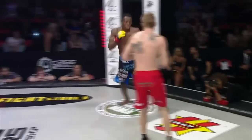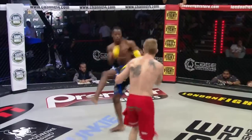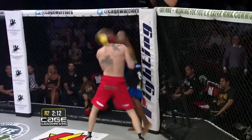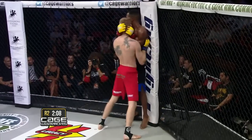Tauru with the body kick there, keeping Tait guessing. I really just appreciated the wingspan of Toni Tauru. His limb length really is something. Oh, big knee from Tauru, that connected. Tauru flurrying to the body. His short shots to the body.